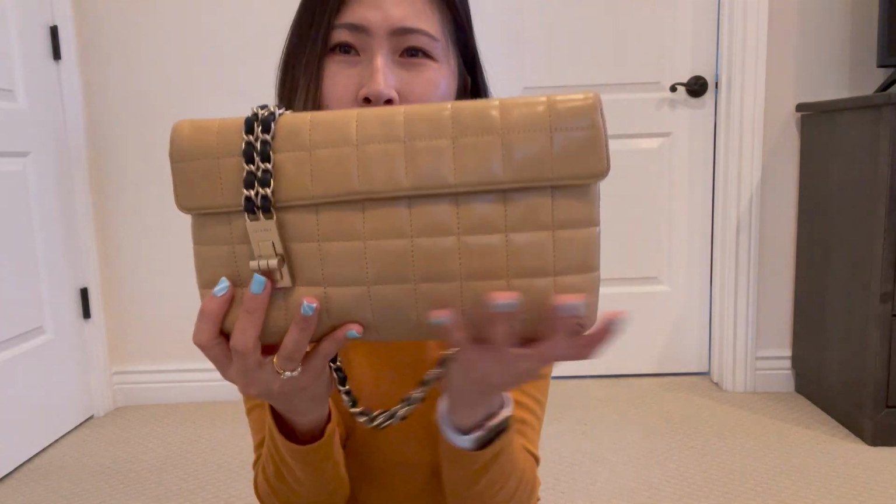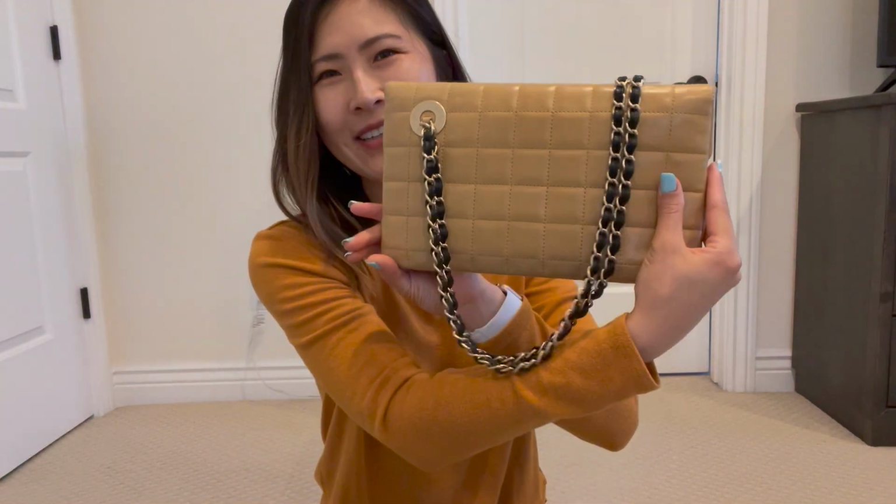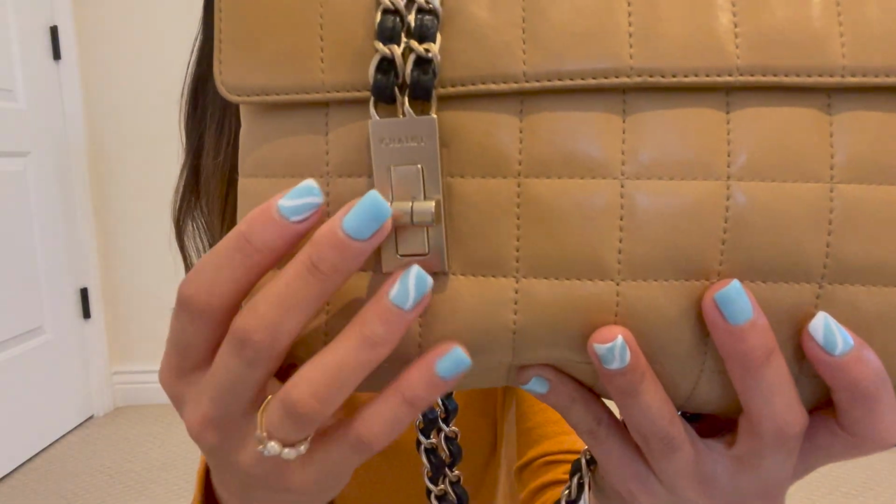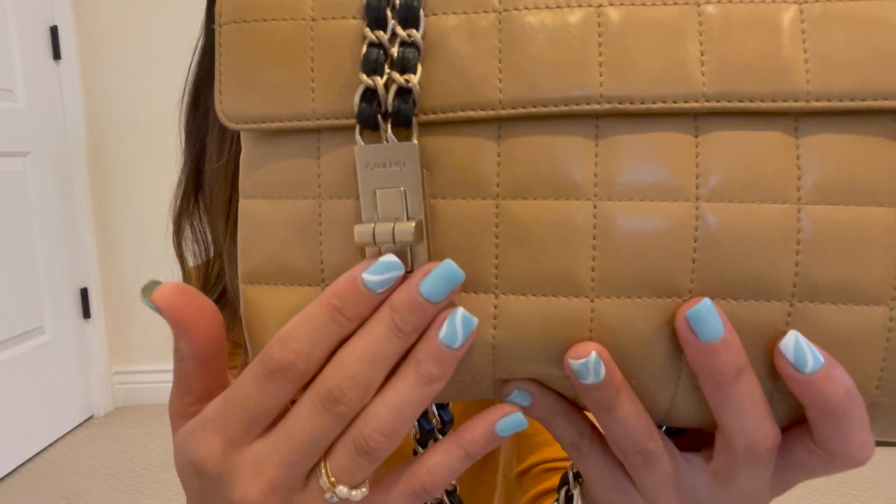So this one, obviously beige, right? And then it's in the chocolate bar. They call it chocolate bar, as you probably can notice. It does kind of look like a chocolate bar, but it's a gold. It's a light gold tone hardware. So you see the brand here. It's a turn lock, and I'll show you that later.